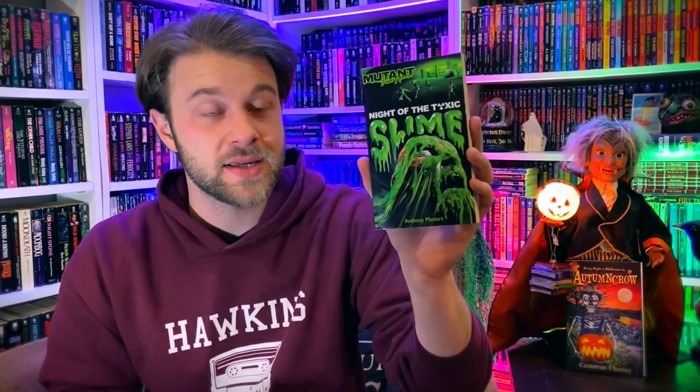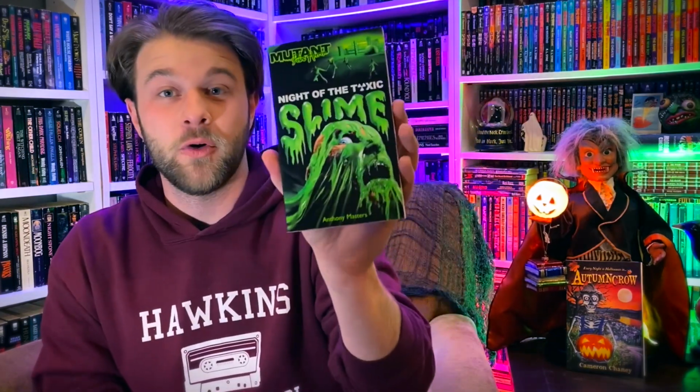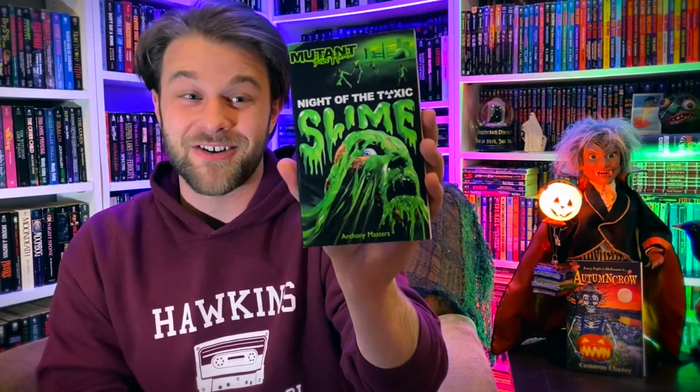I have been wanting to collect this entire series for the longest time. I do have one other book in the series, which is called Fly Blown, but I've always wanted this one because look at that. That is awesome. Oh, I am so happy this came in nice shape. It looks beautiful. So far so good. Ooh, let's hope it can live up.